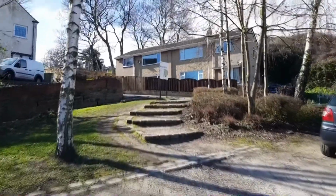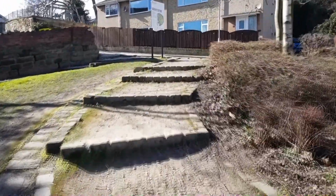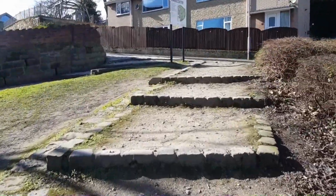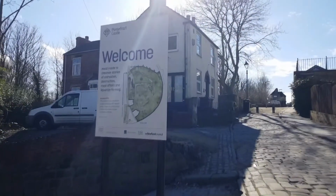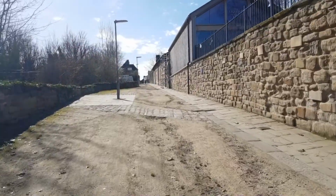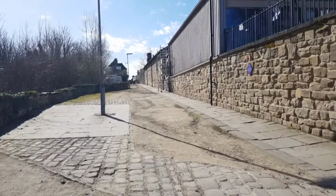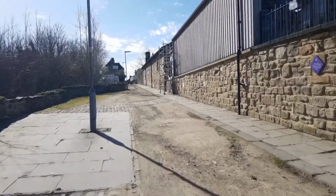So as I leave the car park and walk up Castle Garth to the castle entrance, let's consider the Pontefract cake. A bit of a misnomer because it's not a cake at all, but a round liquorice sweet. It's said that there are two types of people in the world, those that love liquorice and those that hate it. But for those that love it, the Pontefract cake is an absolute favourite.